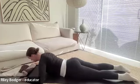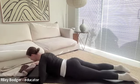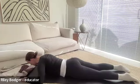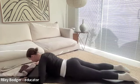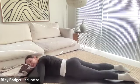Breathe out to lift. Breathe in to lower. Swan dive level one. Nice opening through the back and the chest, starting to bring in those postural muscles against gravity. One more. Really good. Now we're going to add in the arms to make it a level two.